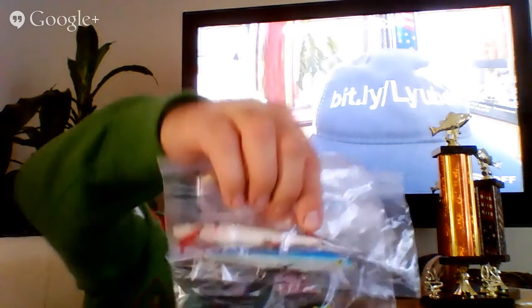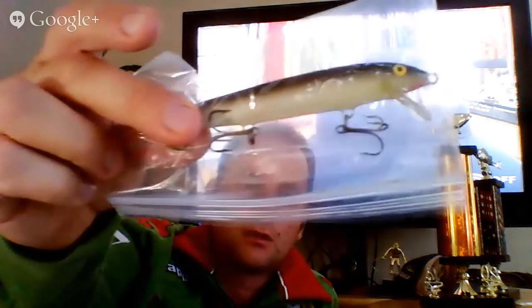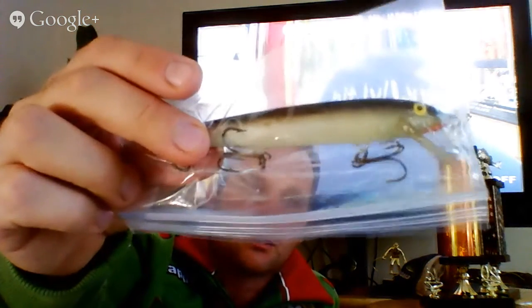Right here, we have a nice little set of size 11s. So there's a bleeding pattern, there's a silver blue, and there's a perch. And this one is by itself. It's the very original Finland silver black. Again, discontinued collectible lure. Make it what you wish. That's why we call it cherry picking. If you want to say what it's worth to you, if you're interested, leave me a message, let me know. If you're not, it will go on eBay and we'll rake whatever it rakes.